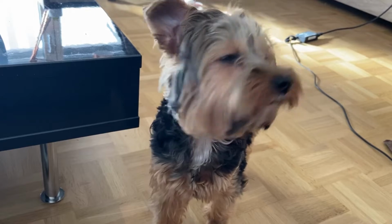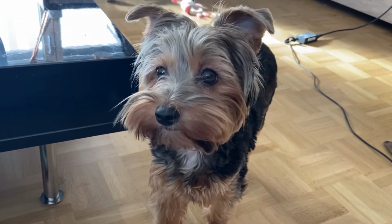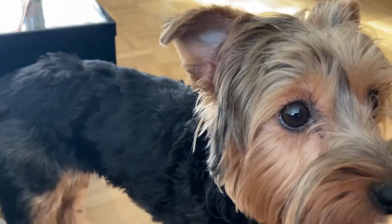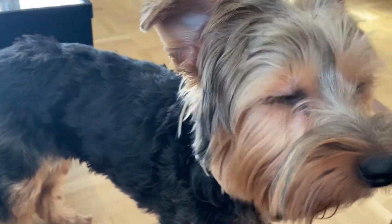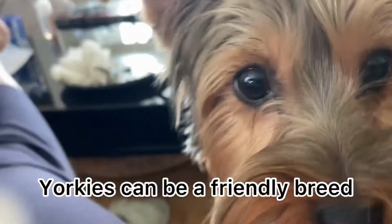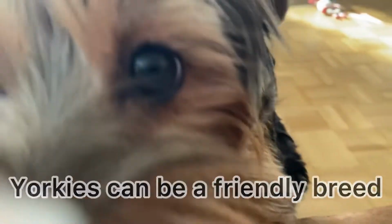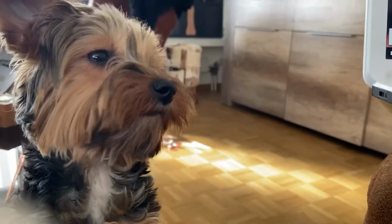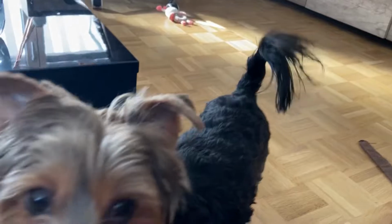They also move with a certain grace that you don't see with other breeds. Yorkshire Terriers are inquisitive, curious, and lively. If you love to explore, then a Yorkie is the perfect companion to consider. Yorkies can be a friendly breed. If you can get your Yorkshire Terrier some social time with other humans, then they will turn into a happy pup that will be quick to embrace someone you know.